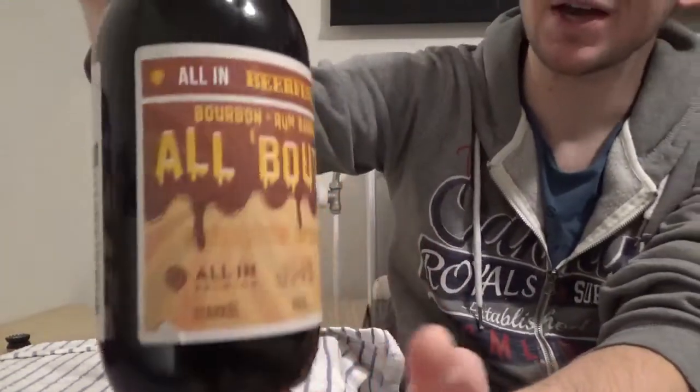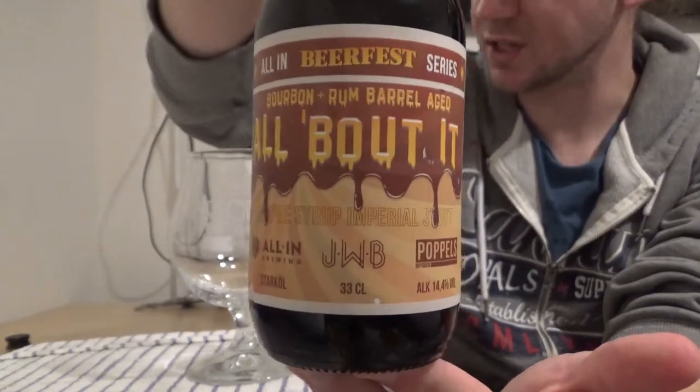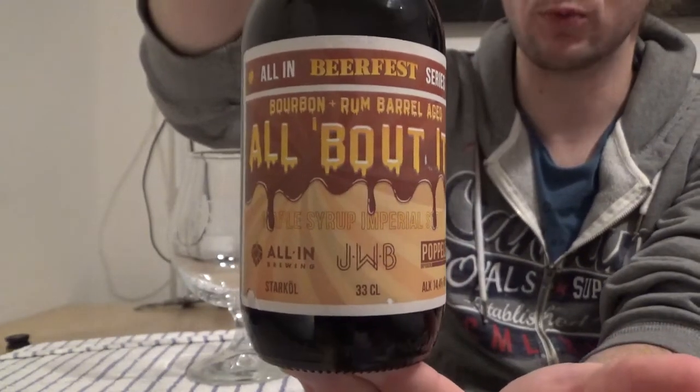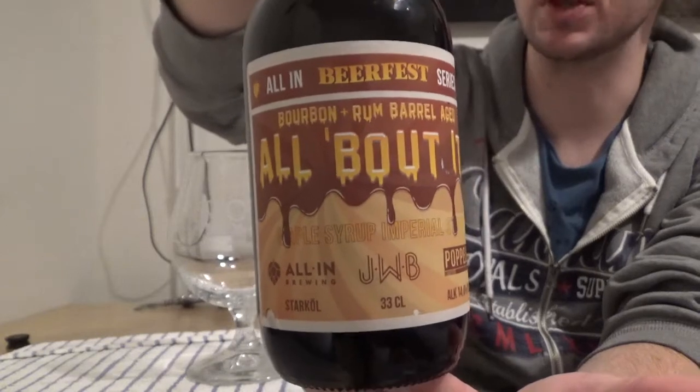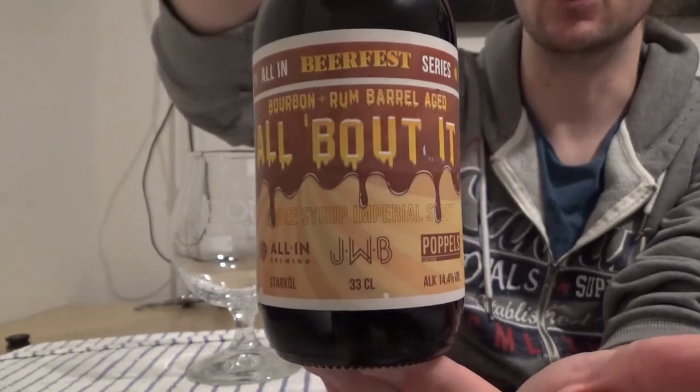For this one then we are going to return to All In Brewing, who run the All In Beer Fest, which runs every year up in Gothenburg, Göteborg as you would say in Swedish. This is a collaboration beer that they've done with Poppels Bryggeri, from just out to the northeast of the city, and J Wakefield Brewing, who are from Miami over in Florida.